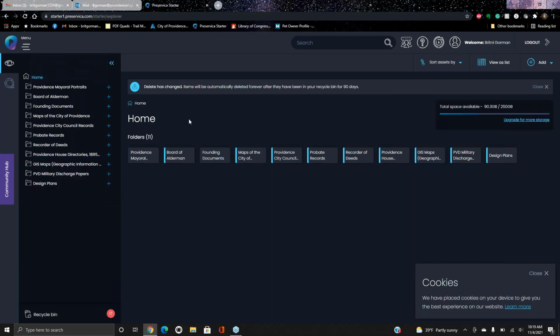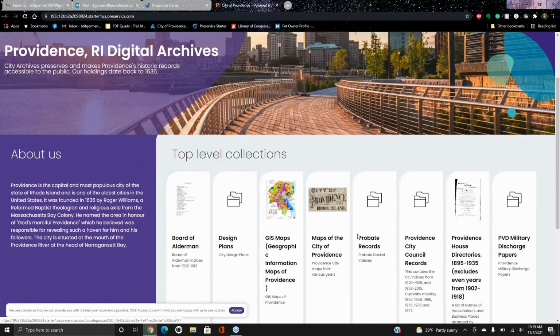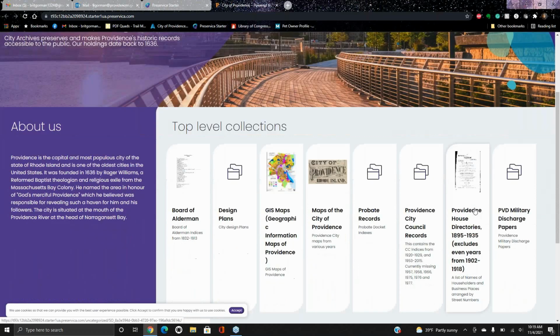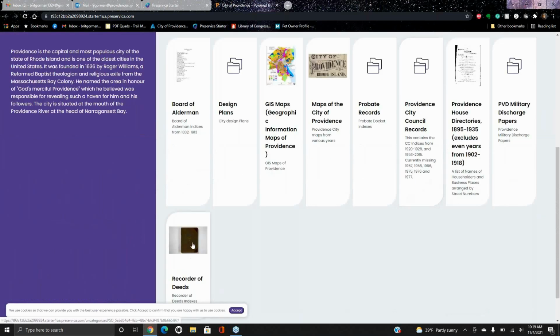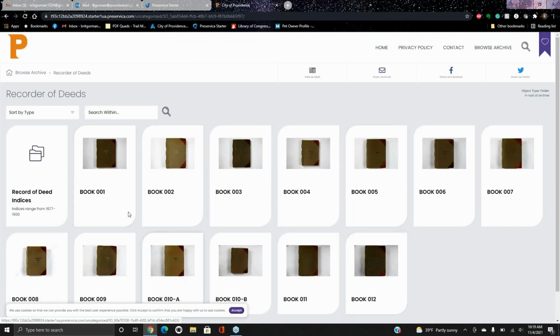So this is just the basic Preservica Starter. The back end, I would assume, but I can show you the front end real quick. This is what they're seeing when they come in. The main thing that they are using is the recorder of deeds box. And this is where I've been able to upload the first 12 books in the recorder of deeds series. Like I said previously, we have up to book 227. Eventually I'm hoping to get to that number, but I'm hoping by the end of next year I have the first 50 books available for the title researchers.